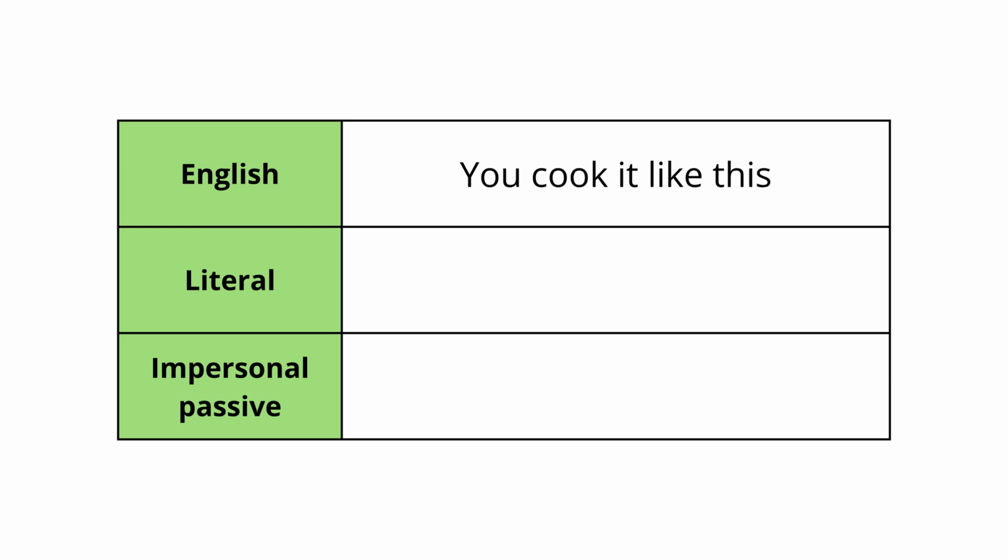Another example would be, you cook it like this. Literally, it would be, lo cocinas así. But using the impersonal passive, you would say, se cocina así. So, se cocina means it's cooked.